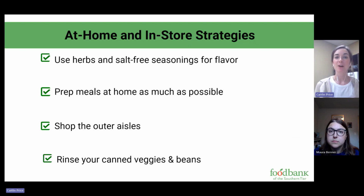So, like Mara mentioned earlier, most salt and most sodium in our diet is added in processing or in prepared foods at restaurants. We're not adding a ton of salt usually at home, but it is still an area that we can cut back in a little bit if we're trying to really watch our sodium intake.